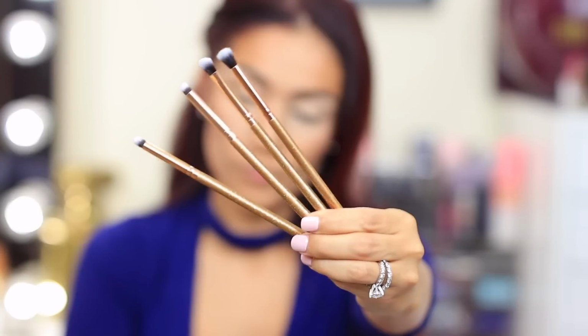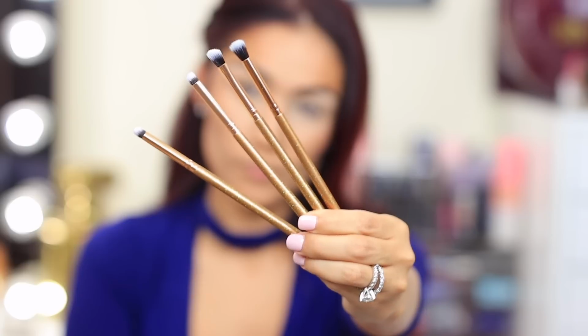In my box, along with the eyeshadow palette, I got 4 brushes to go along with. These here are the Luxie Beauty brushes. It's a 4-piece eye set. I love Luxie Beauty brushes. I have quite a few of them. I've received them in past boxes, and they are some of my favorite tools to use.